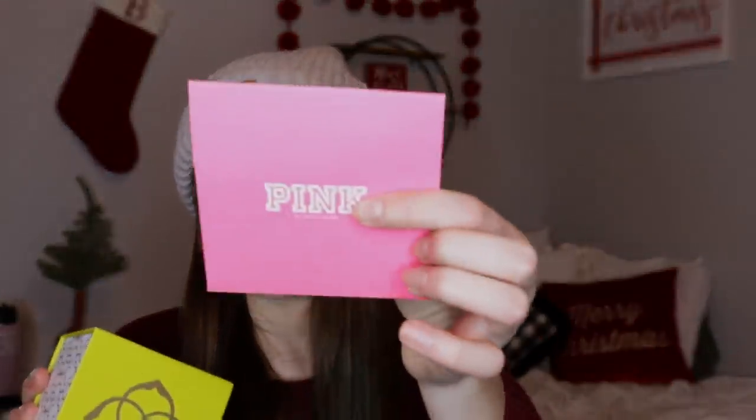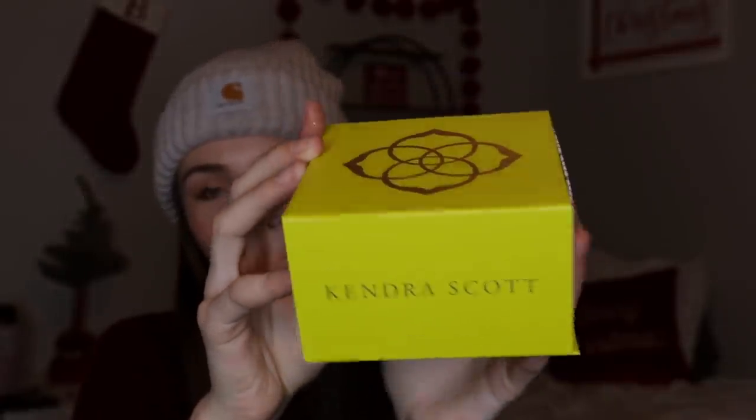One is this pink gift card that was from my mom's boyfriend, so thank you so much for that. We'll be getting some new underwear. And then the final thing, which is from my brother and his girlfriend, they got me a Kendra Scott necklace, and it is the one that I was wanting.